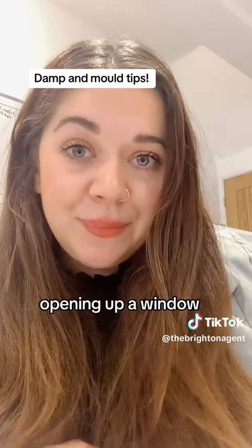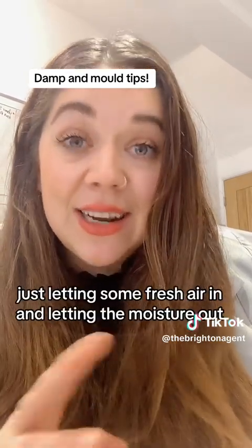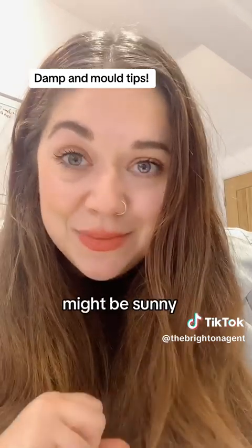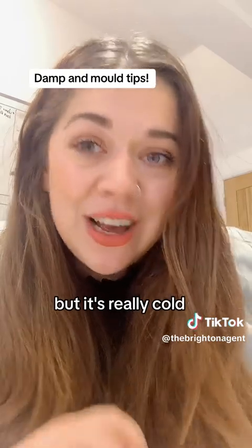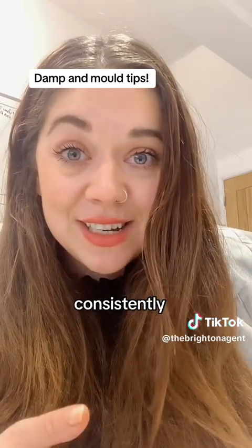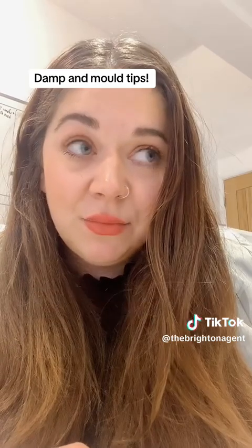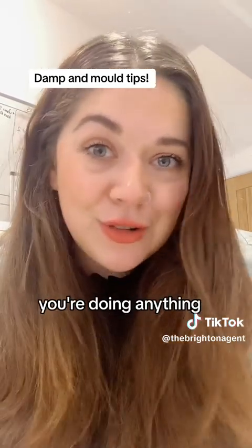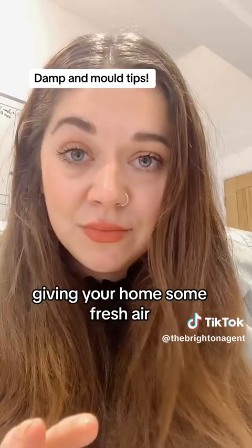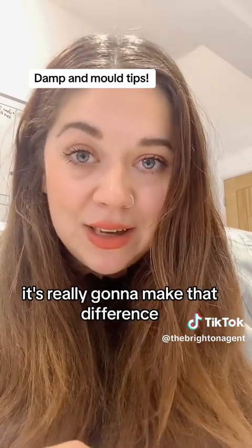Opening up a window, opening up your door, just letting some fresh air in and letting the moisture out. Now, I know on a day like today it might be sunny, but it's really cold, so you're not going to want to make your house cold consistently. Totally understand that, but at least some point every day, whether or not you're drying clothes, whether you're doing anything, giving your home some fresh air. It's going to help dry it out. It's really going to make that difference.